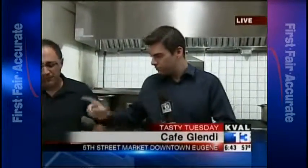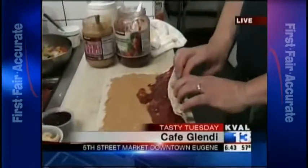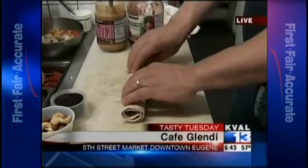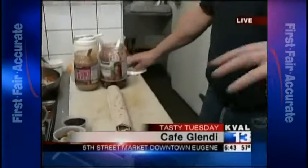So let's talk about what we're doing here. A new twist on an old classic, peanut butter and jelly, but we're doing it as a roll up. What's this bread called again? Lavash flatbread. Okay. It's a classic, but we just roll it. Really easy, really quick. So easy and so quick, and you can let your kid do it themselves, as long as they don't make a big mess.